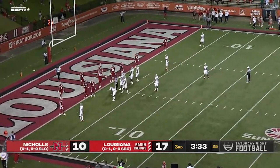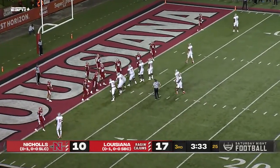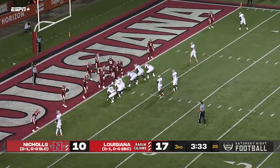And here we go, fourth and goal at the 1. Taylen Humphrey, the big guy in the middle, waving to the crowd to try to get the Cajun fans going.